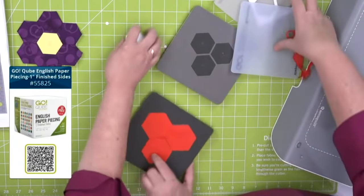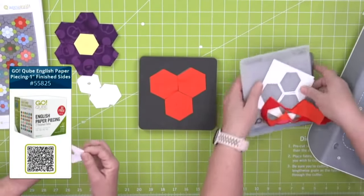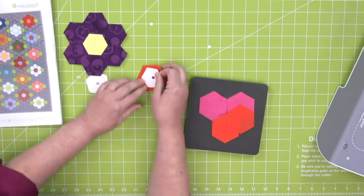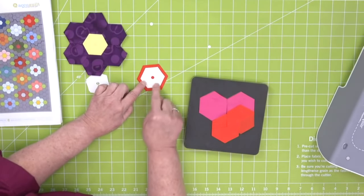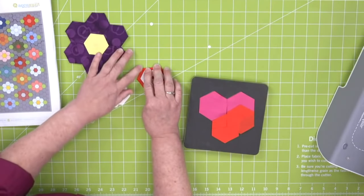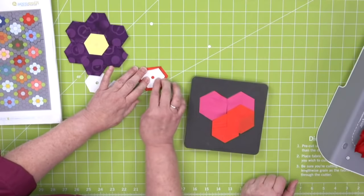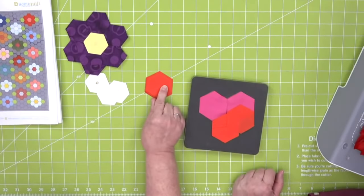All right, Erica, you want to show everybody how to lay one out? English paper piecing, you're gonna baste your fabric around your little template here. There's a couple different ways. You can either use a little fabric glue stick and run that around and baste it, or you can baste it by hand, which is what I used to do until I found a really good fabric glue stick.